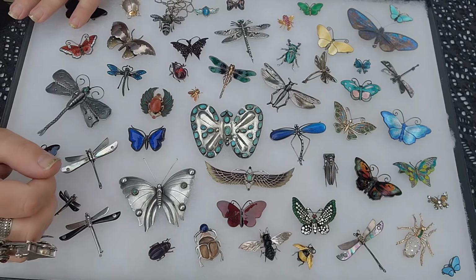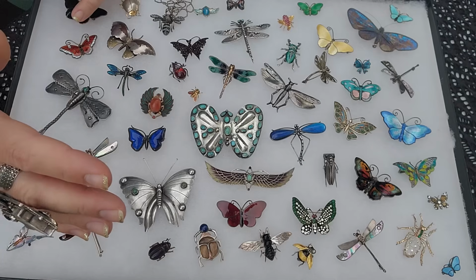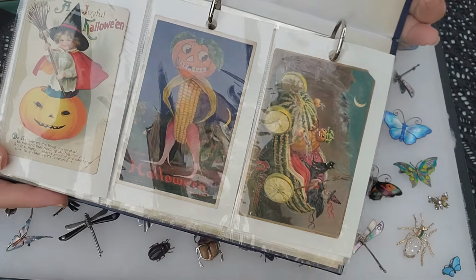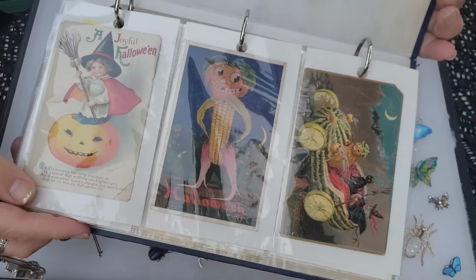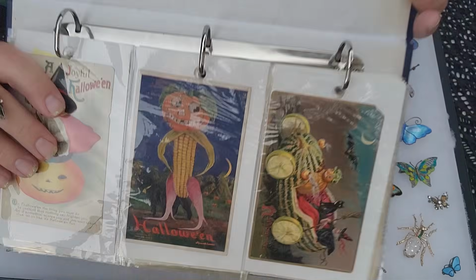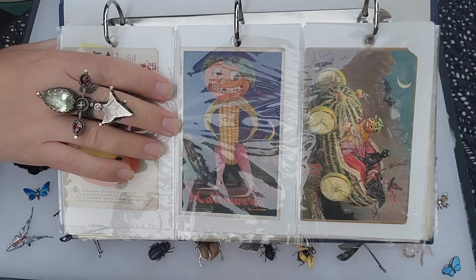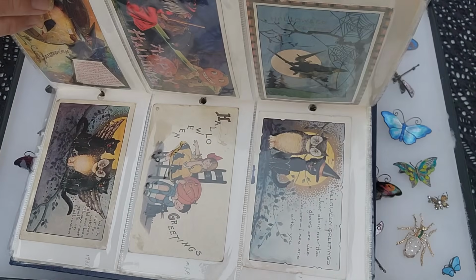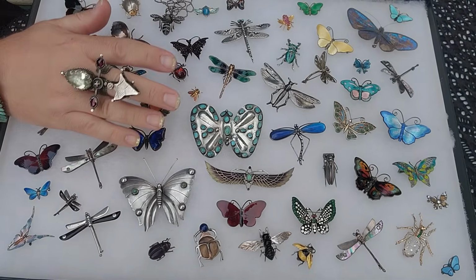You're probably super excited to say, are we going to talk about your insect jewelry collection? This is only one-fifth of the total, and we're not going to talk about that, but we are going to talk about this incredible binder of vintage and antique, I should say antique and vintage, Halloween postcards and ephemera. Do not go anywhere. You will not believe the graphics on these amazing postcards. You're going to go absolutely crazy. We're talking witches, anthropomorphic food, black cats and pumpkins and gourds, and there's even a blimp card in here. Black cats galore. Wait until you see those incredible old Halloween postcards.